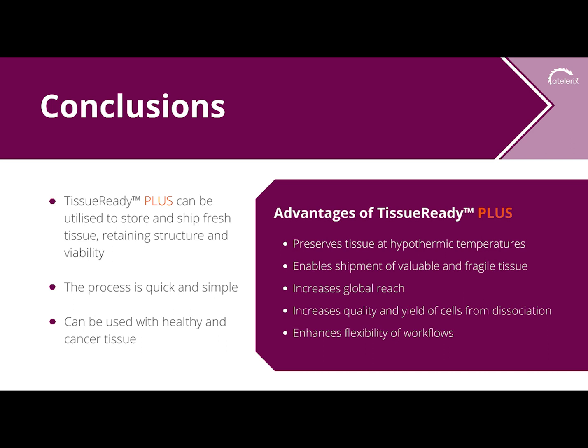And I've just reiterated these advantages of TissueReady Plus, what we're able to do as a result of being able to extend the shelf life of these tissues, what that enables us to achieve in terms of shipping and improving the quality of our experiments and improving the quality of our tissue endpoints.